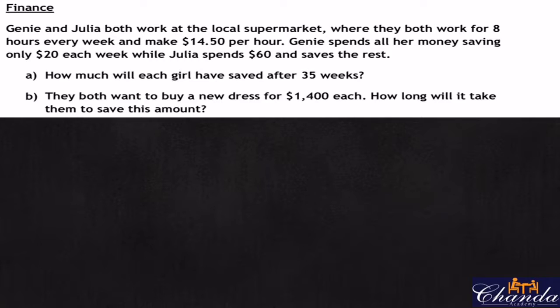Okay, so let's have a look at the first question. It says, Jeannie and Julia both work at the local supermarket, where they both work for 8 hours every week and make $14.50 per hour. Now, Jeannie spends all her money, saving only $20 each week, while Julia spends $60 and saves the rest. How much money will each girl have saved after 35 weeks?